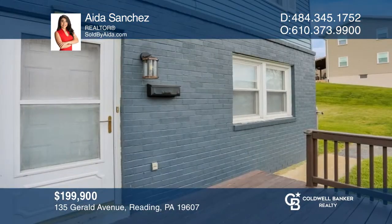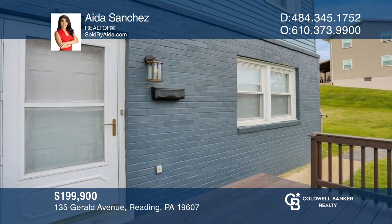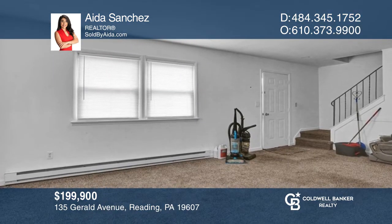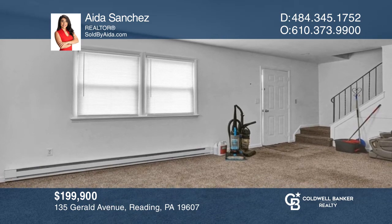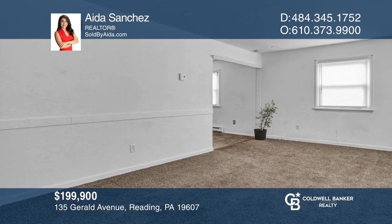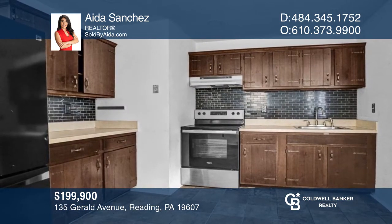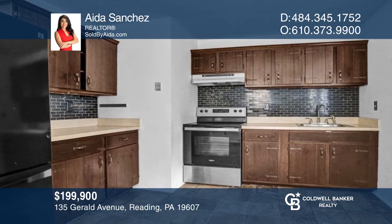Come see this charming Governor Mifflin semi in move-in ready condition. This home features carpet, tile, a large basement, a convenient first floor laundry, and the list goes on. Enjoy the large deck out front with nice views. The property's in a lovely area and a convenient location.